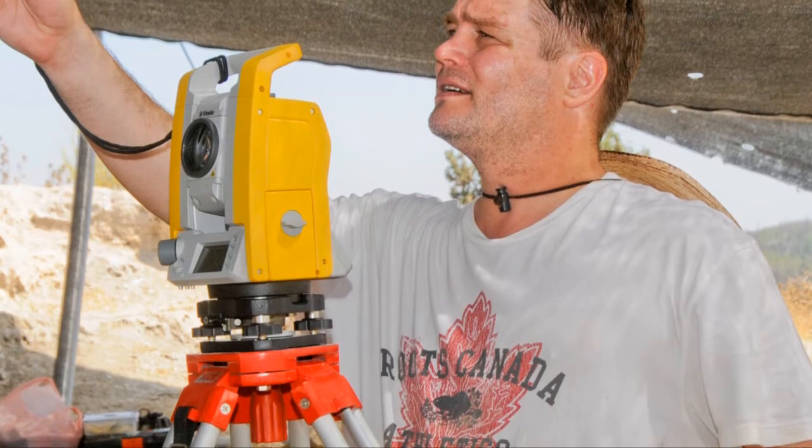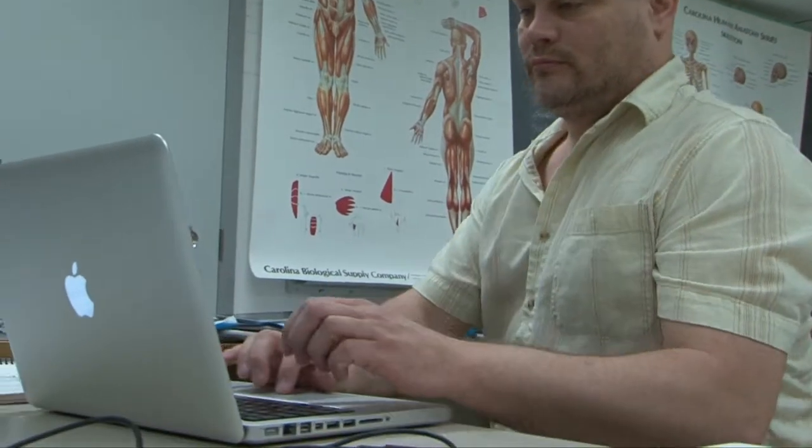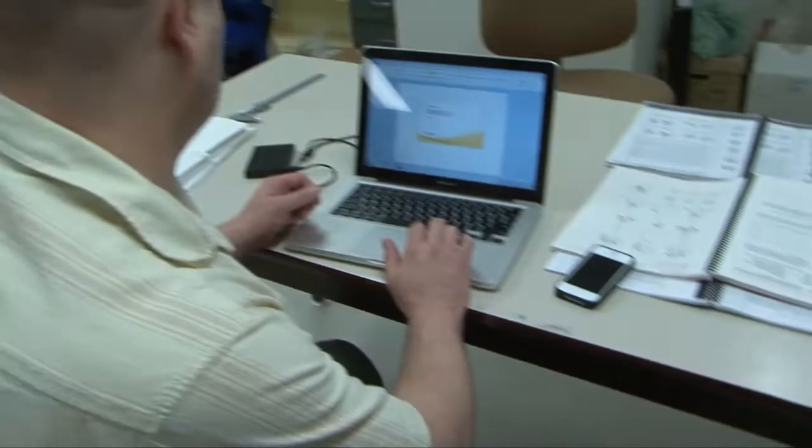What I'm bringing to the lab is working more on the digital side of archaeology, so bringing in my engineering background to do spatial analysis as well as 3-dimensional imaging. So we're going to be bringing the digital aspect of 3-dimensional imaging to the project in Israel, which is going to be great. It's fantastic.